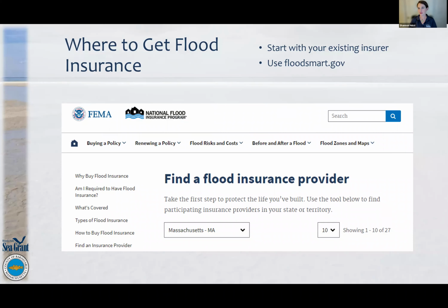So moving on from the basic history of the flood insurance program, where do you get flood insurance? The first step is to start with your existing insurance. If you own your home and you have homeowners insurance, start with whoever provides that. There's a good chance that they will be able to get you a flood insurance policy.